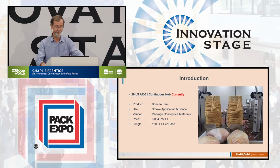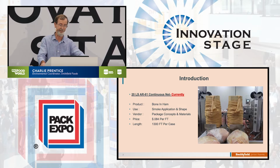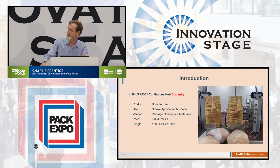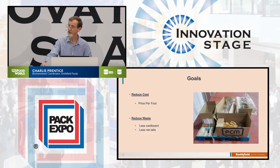So he decided, hey, our netting comes in about 1,300 feet per case. So in this picture here, so that things will make a little more sense as we go along, these two items here are what we call horns. The netting goes on the horn. You tie the ends. What's left over is called tails. Anything left over in a box or on the end is a tail. You take the horns, you place them in the machine, and these hams slide through the horn. They get netted, clipped on each side, and that's actually how you net a ham before it goes in the oven. So his goal was cost reduction.